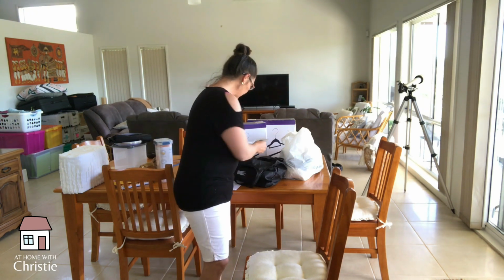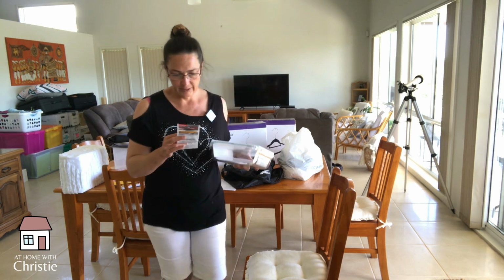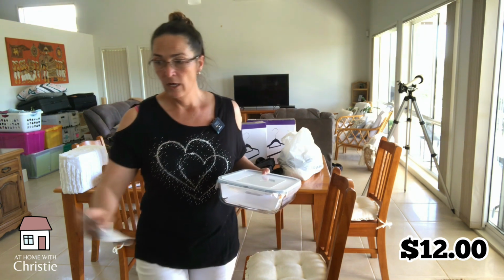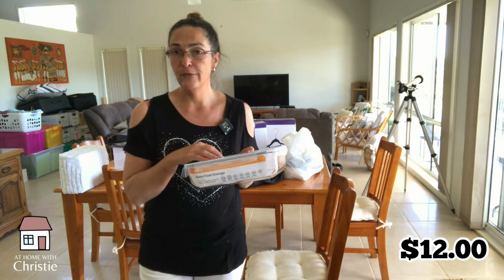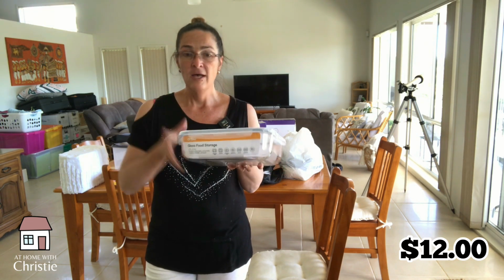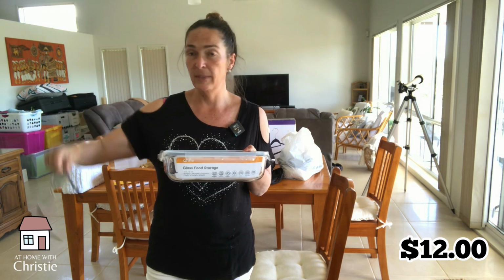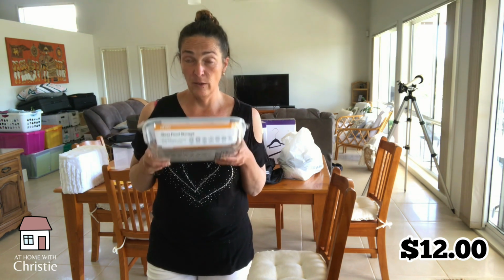What else is in my bag here? Oh, and another one of these. I just love these, guys. And this one, how much was it? Oh, 2.7 litre glass storage container, $12. So it's one of those clip-it ones that go fridge, freezer, microwave, dishwasher, oven, no problem. This one's a bit longer and flatter than my other ones, but I just love these. I'm essentially replacing all of my plastic stuff with the glass, just a little bit at a time. I find them a lot more useful.